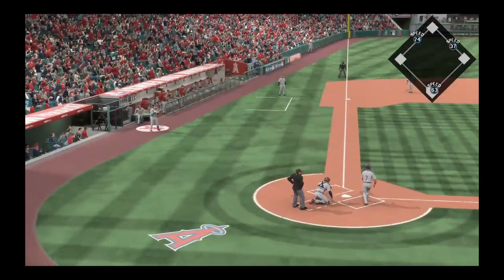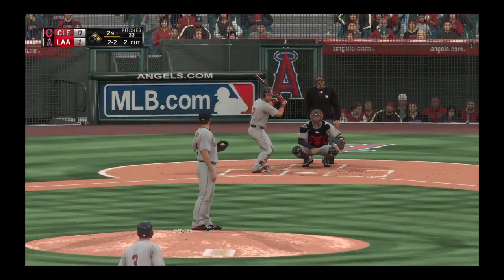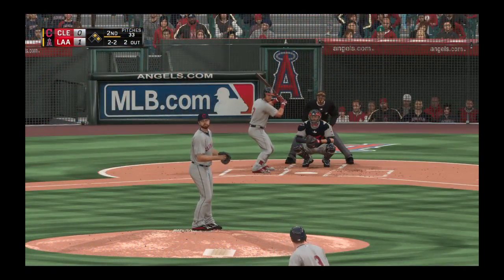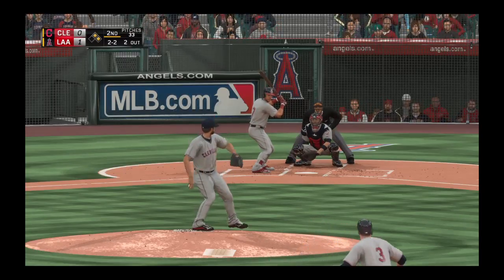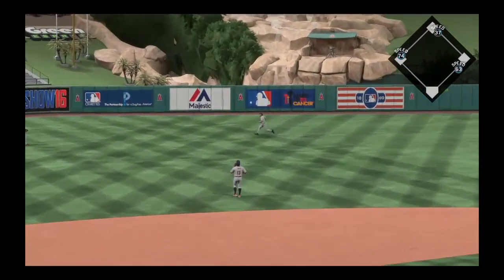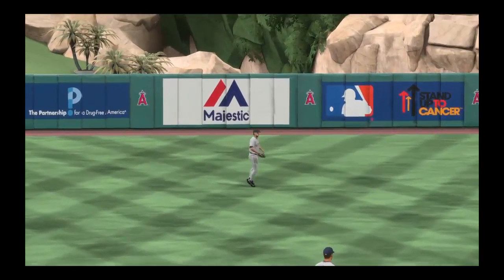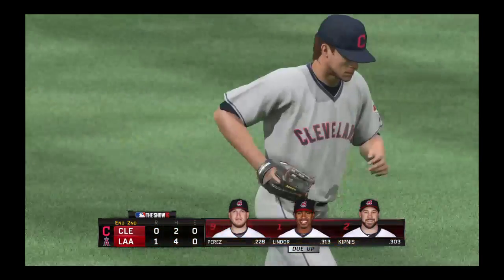Very weakly on the ground. That goes foul, so he stays alive with 2 strikes. This is turning into a great battle at the plate. Lifted the other way to left center. Finley sprinting after it, and that retires the side. Angels strand a couple. We play 2 innings.